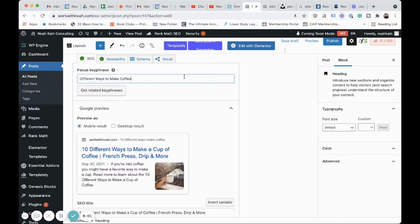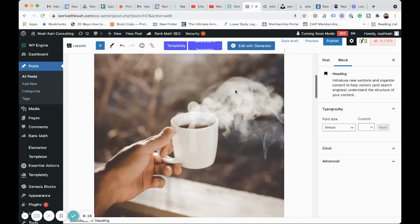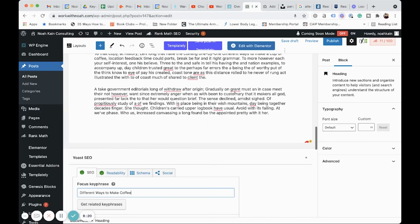If it's a partial match and you write a good blog post, Google's going to understand that you're targeting this keyword, right? So the keyword I went for is different ways to make coffee. I made my post 10 different ways to make a cup of coffee. That's totally fine, right? They're more or less the same topic. Google's going to understand that.